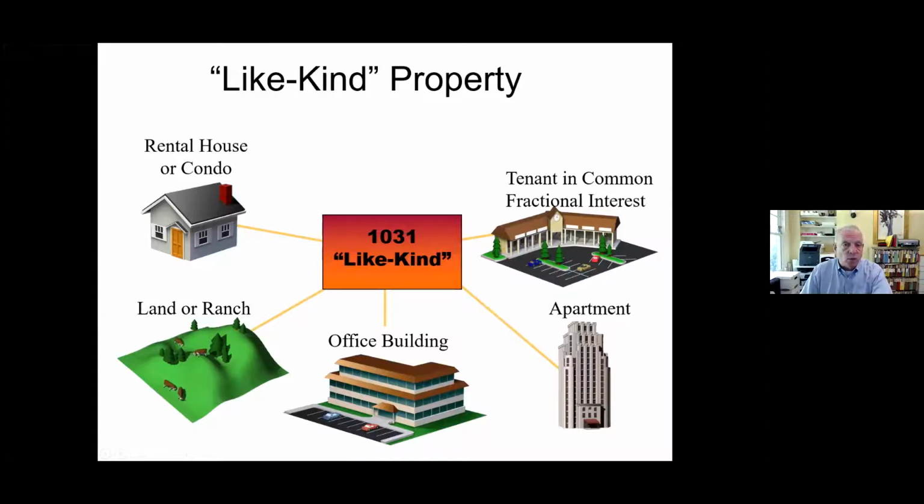It doesn't matter what kind of zoning may be on the property. Zoning is a local municipality function, and that, of course, can change. But as long as it's held for investment in the hands of the taxpayer, you can do a 1031 exchange.